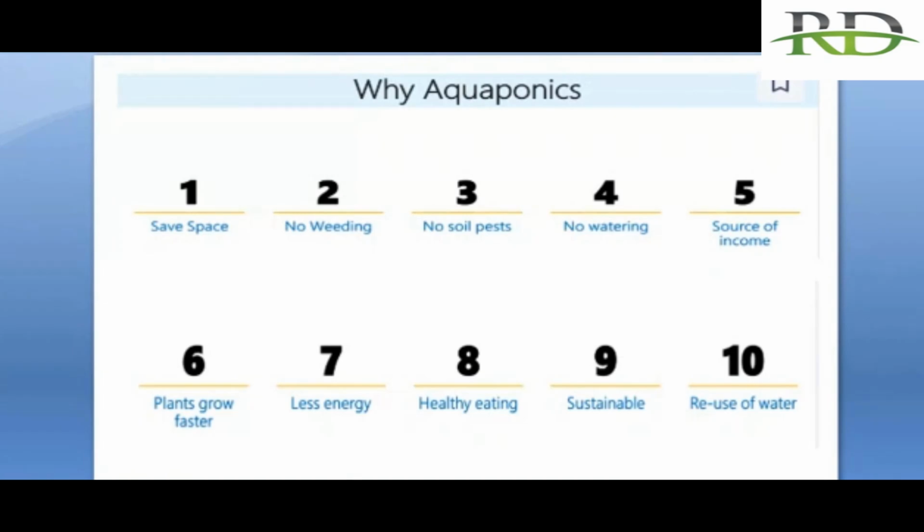Fifth one is the source of income. By having aquaponics, anybody in urban areas can have some additional income by having aquaponics on their rooftop, their balcony, or any space.